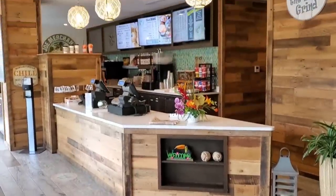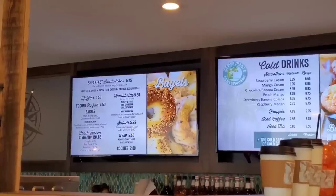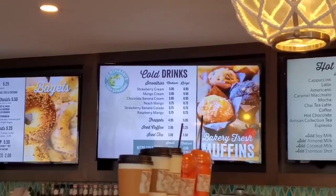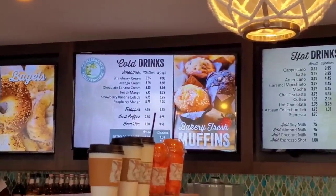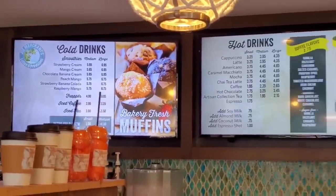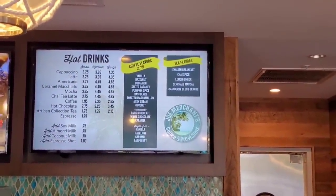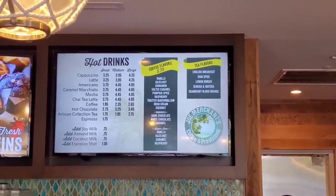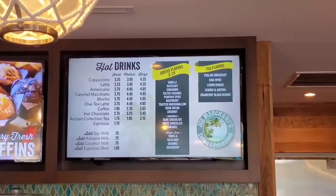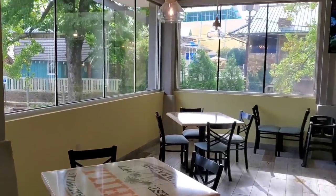They got a little coffee shop down here called the Daily Grind. Looks like they got bagels, got breakfast sandwiches for $5.25. They have cold drinks, which are about $6.95 for a large or $5.95 for a medium. And then they have hot drinks, teas, cappuccinos, mocha chocolates, about $5 on average. This little seating area for breakfast here.